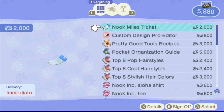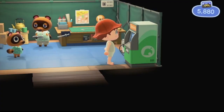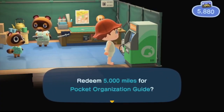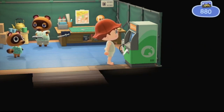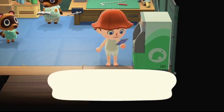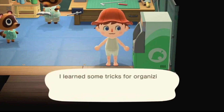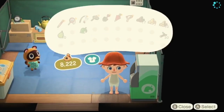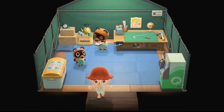Redeem my miles. Yes, I've got enough. Pocket organization guide. You can carry more items. Let's do that. I think it's worth it. I know I want a new haircut, but I've got that hat. And I think bigger pockets is more important. Have I got it? Let's have a look. Oh, yeah. Oh, it's not much. Just an extra layer. Okay, that will still be helpful.